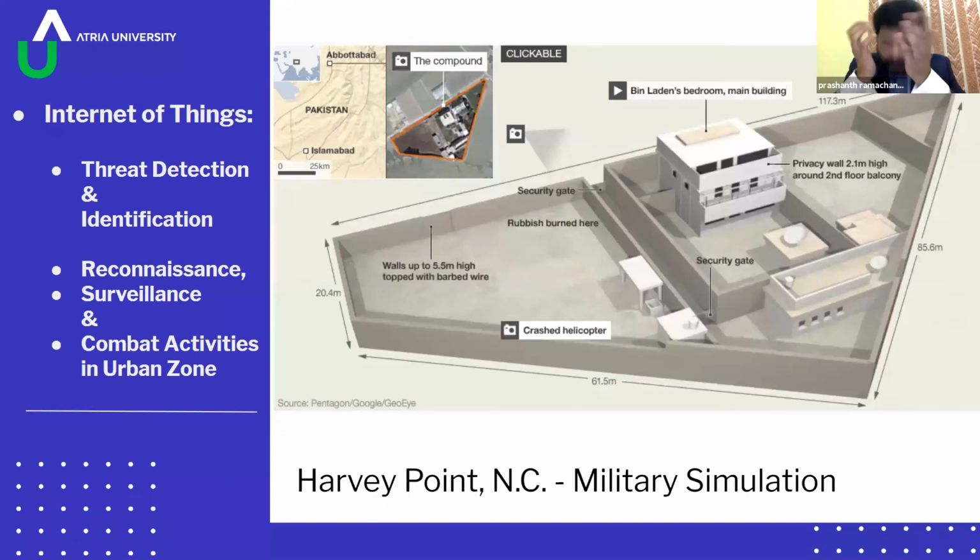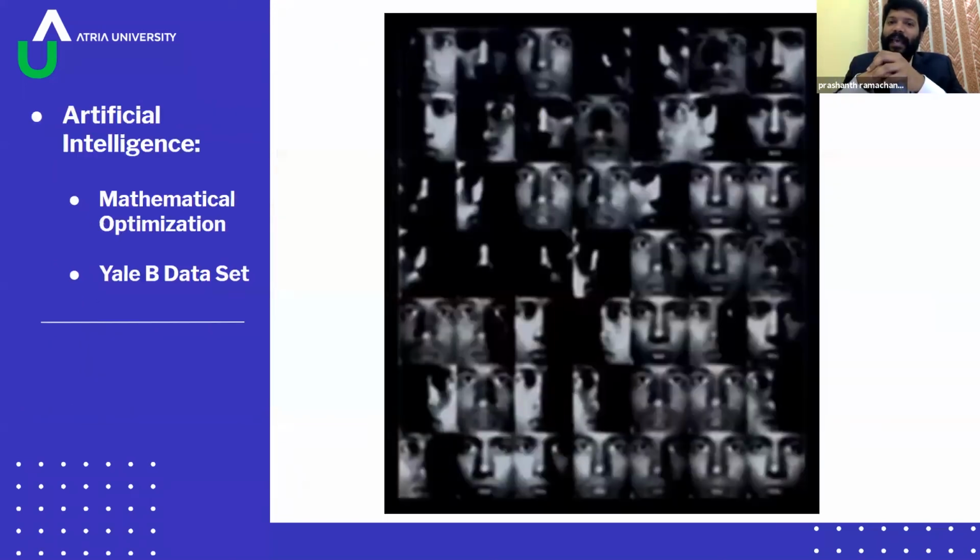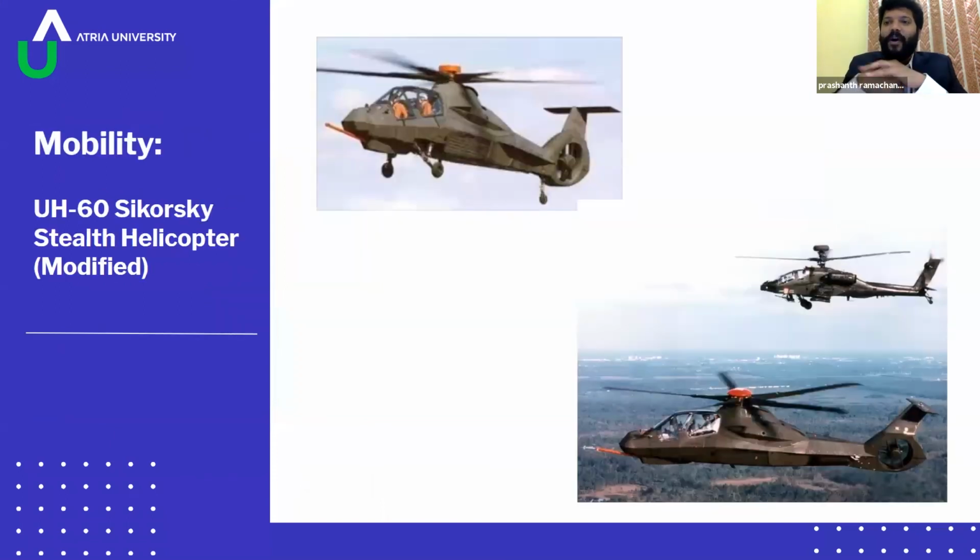And the SEAL-16 wanted to see what kind of ramifications we will have when we conduct a counter-terrorism operation in an urban zone. And they built a 1:1 compound and conducted a mock operation, and this was achieved using the Internet of Things. That was the third technique that was used in the capture of Bin Laden. And the fourth technique, the most important, is the invention of the Black Hawk Night Stalker, the stealth helicopter. This was done in collaboration with a corporation called Sikorsky Incorporated, whose CEO is Igor Sikorsky.